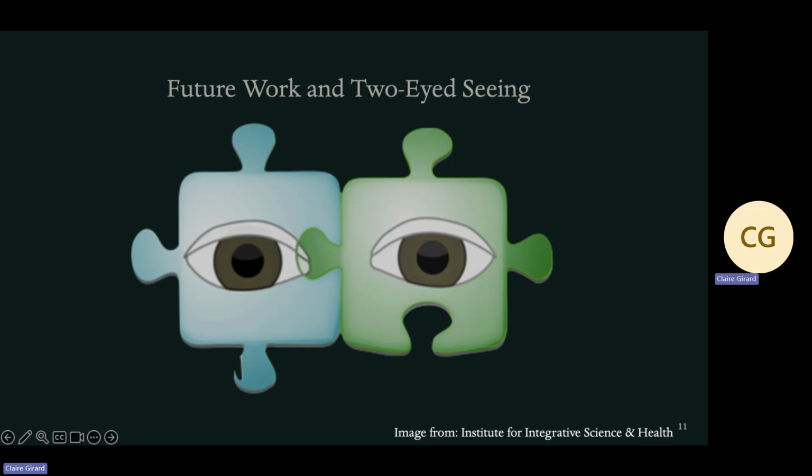Incorporating two-eyed seeing, I recognize that while my work uses Western scientific tools, it can be deepened by Indigenous knowledge. For example, Mi'kmaq traditional knowledge views intertidal habitats as interconnected systems and not just species-specific niches.